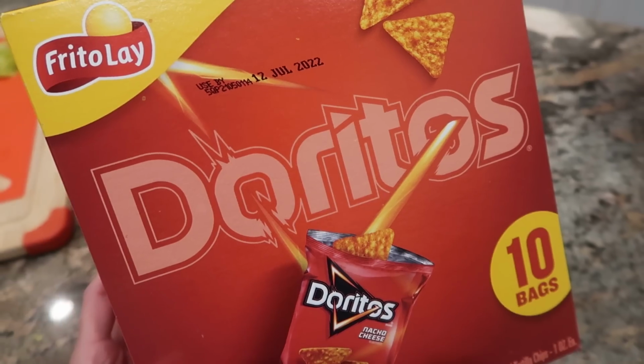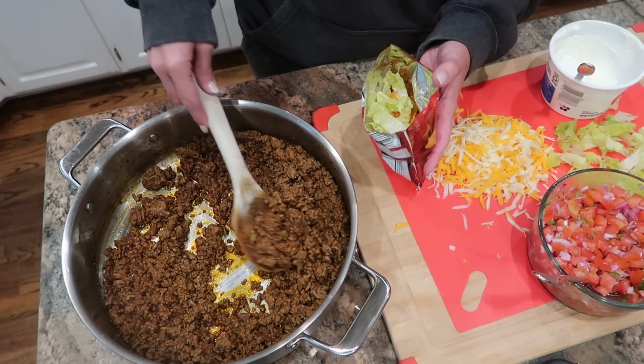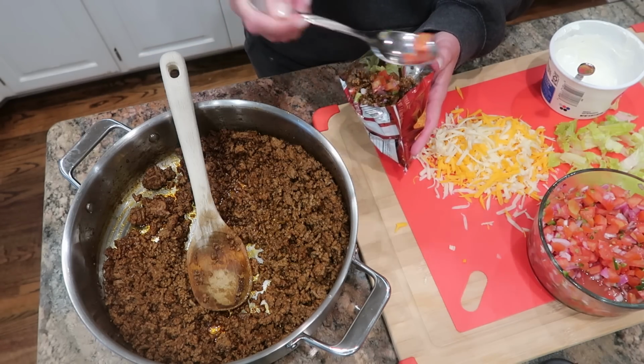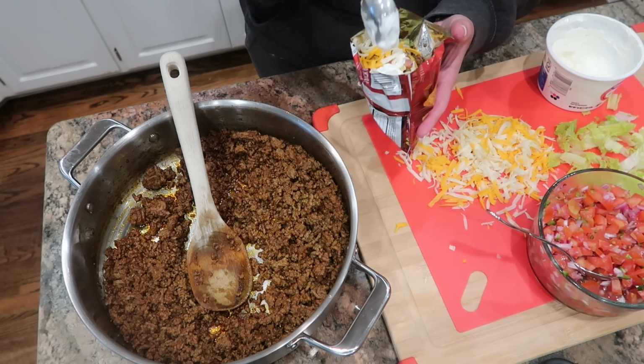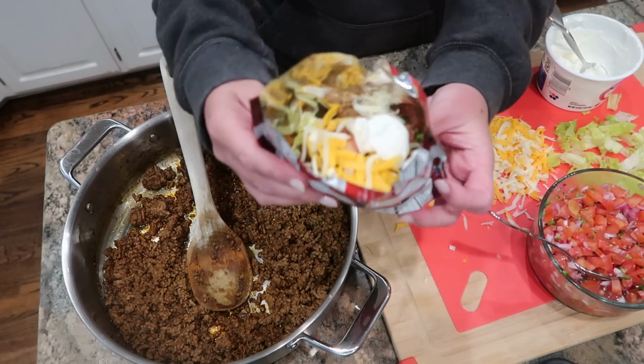One of our favorite vessels for taco fixings is what we're doing tonight. We're making walking tacos. That's where we take little small individual bags of chips and we cut them open, and we put all of the taco meat and the lettuce and the tomatoes or the salsa on top of that, and then we can eat them while we're walking around. We can enjoy them out on the patio, and we can just throw away that bag whenever we're done and have one less dish to clean.